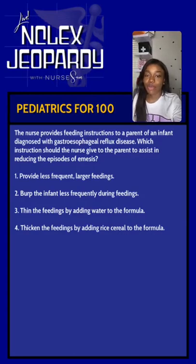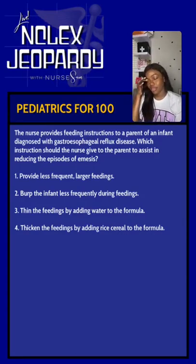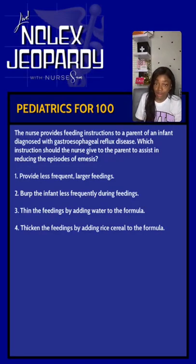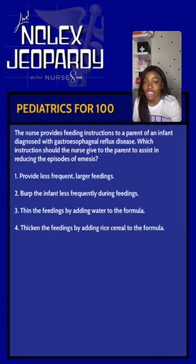Emesis, which is another word for what? Y'all answer first, and then tell me what emesis means. Or you can answer all at once, however you want to do it. Anyway, 1, provide less frequent, larger feedings. 2, burp the infant less frequently during feedings. Yes, emesis means vomit. Great job. 3, thin the feedings by adding water to the formula. Or 4, thicken the feedings by adding rice cereal to the formula.